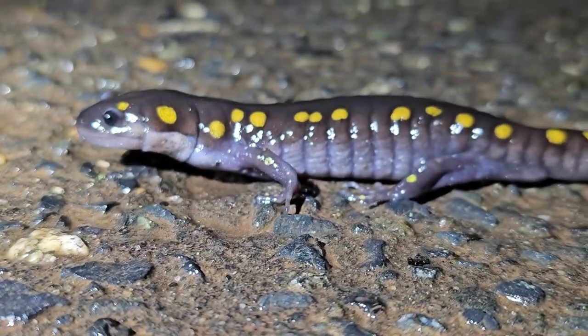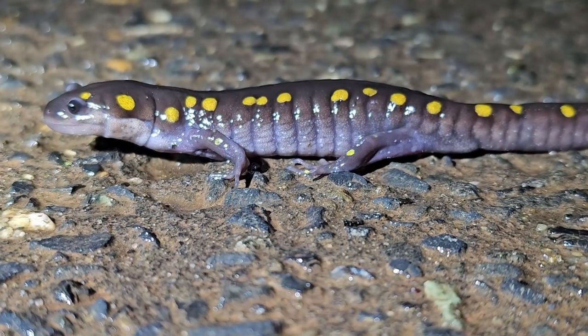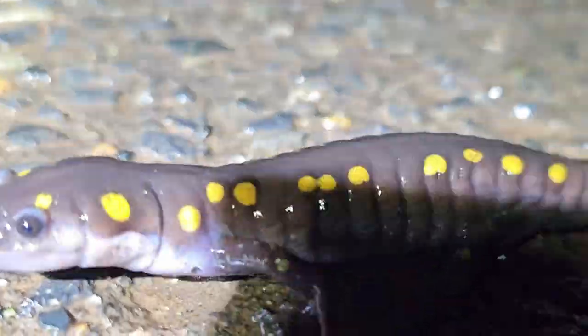And normally, I don't think these roads are closed in April. So, you know, I don't know, maybe they will give one more night, but somehow, here we go. There we go, look at that. That is a nice size one. Look at that. One more spotted salamander for the night. That is awesome.